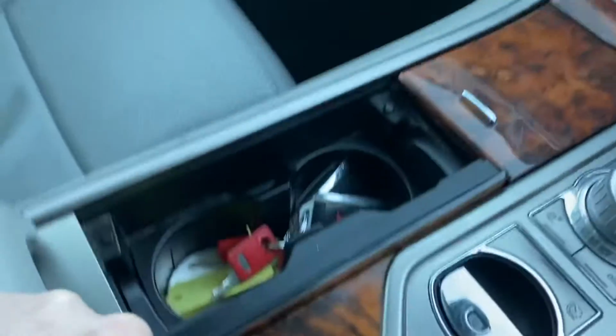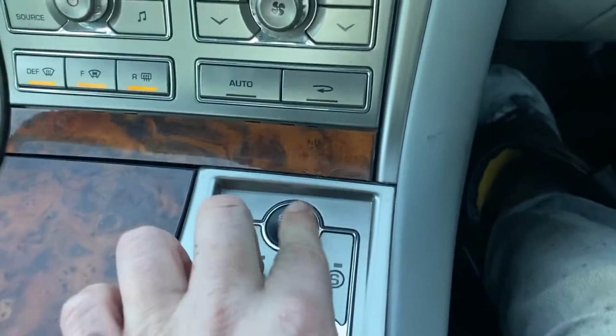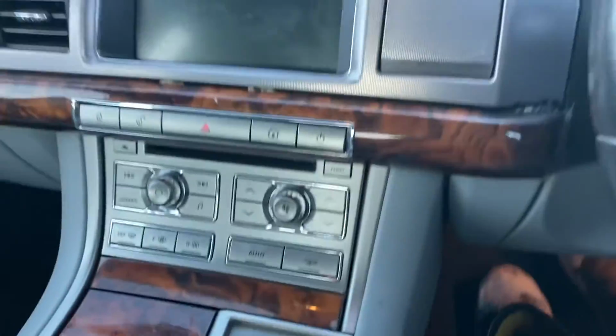Loads and loads of space in the car. You can see there are 2 keys there. Many cup holders. It is the push button start. Turn it off. It's as simple as that.